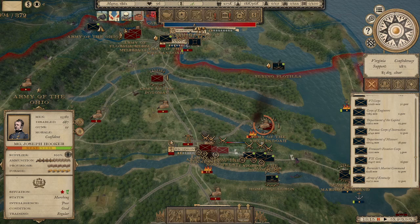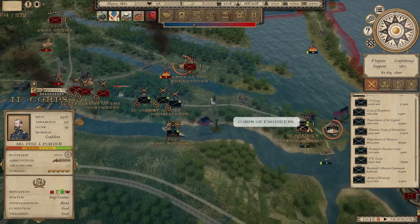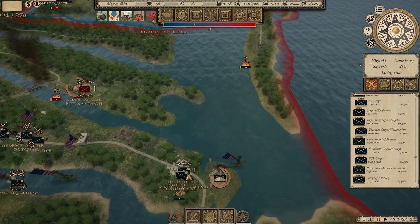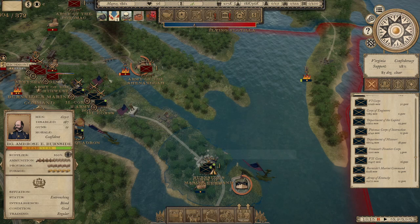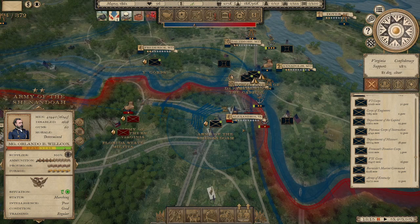So again, we're doing okay in the siege. We have a slight advantage. But it keeps kind of going up and down, and I need to get reinforcements there quickly. So actually, I'm going to leave the Corps of Engineers here, but I'm going to bring Burnside's... Come on. I want Burnside. Why can't I click on Burnside? Burnside, come on. There we go. We get Burnside into the siege here. He's got a very small division, 6,500 men, but right now anything helps.